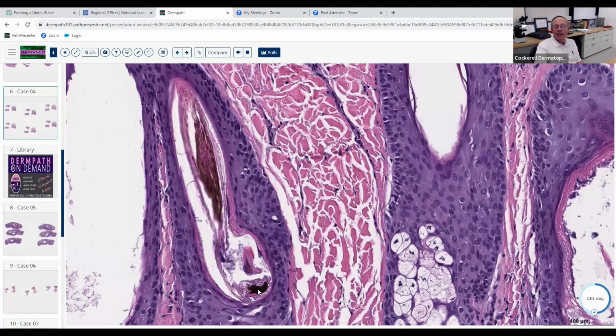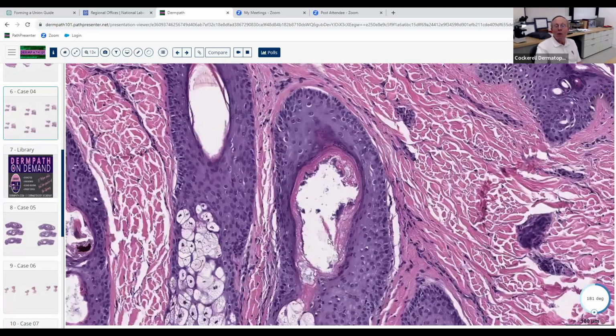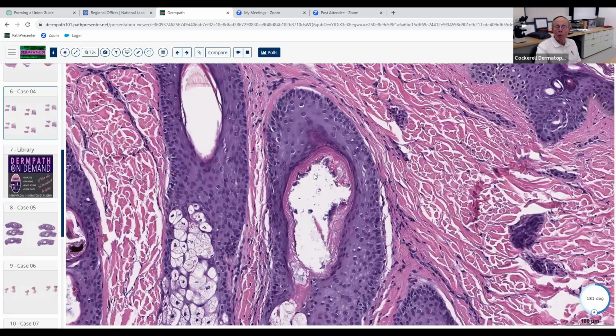So basically, this is called trichomalacia. Tricho, hair, malacia means softening. So it basically means that the hair shaft gets damaged and it forms these puddles of melanin and it's a destroyed hair shaft. That's pathognomonic of trauma. Here's another area where there's no hair shaft even in here anymore. They probably yanked that one out.